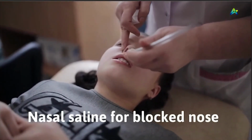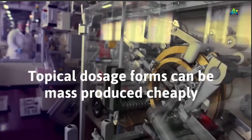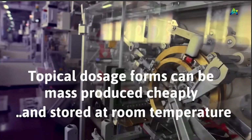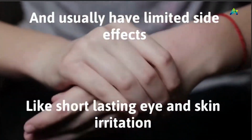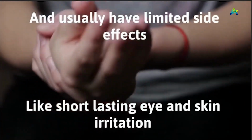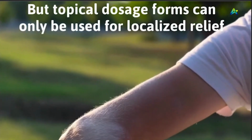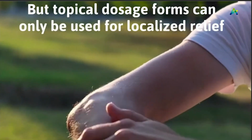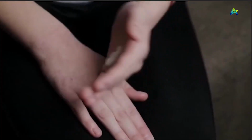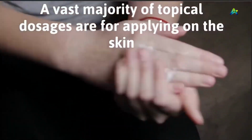Topical dosage forms have some big advantages. They can be mass produced cheaply and stored for long times in room temperature. And they usually have limited and short lasting side effects compared to other routes of administration, usually limited to skin or eye irritation right after application. The drawback of topical forms is that they have limited applications, only on local ailments on parts that you can touch and feel.